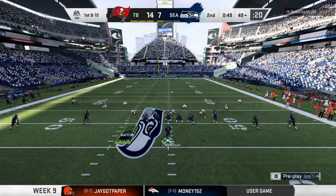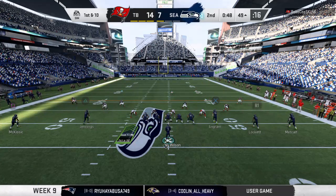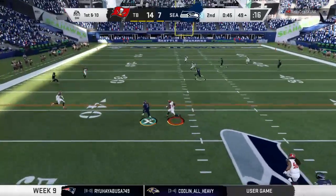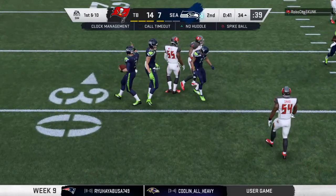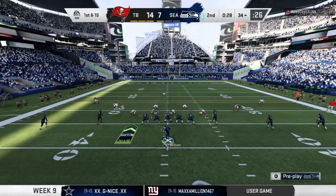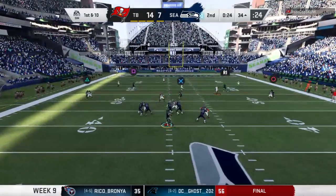From the shotgun, Wilson steps away. And he gets this inside the 35-yard line. 15 more there, and they're on a roll. It's another first down. From the 34 now, here's first and 10.